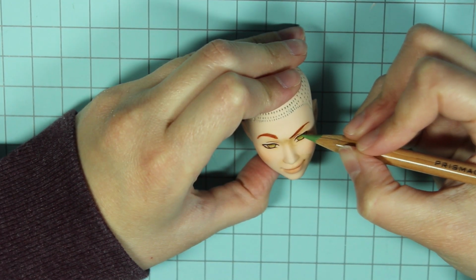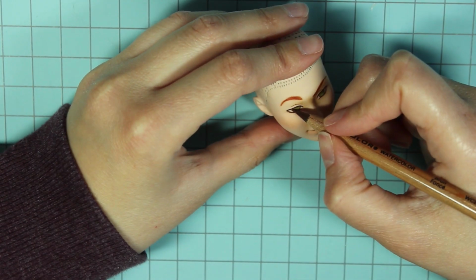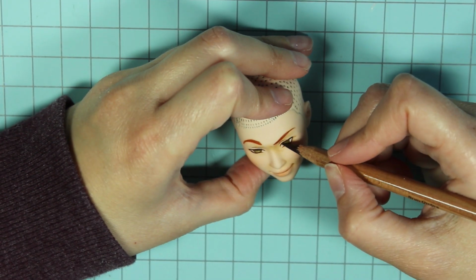For the irises, I like to gradually create a gradient to indicate depth and make them look more alive. I add another layer of green, but also some more browns, especially near the top, to start creating that gradation of color.